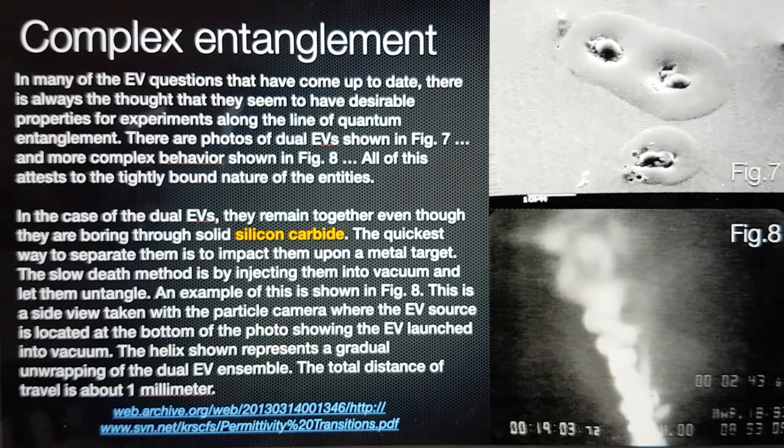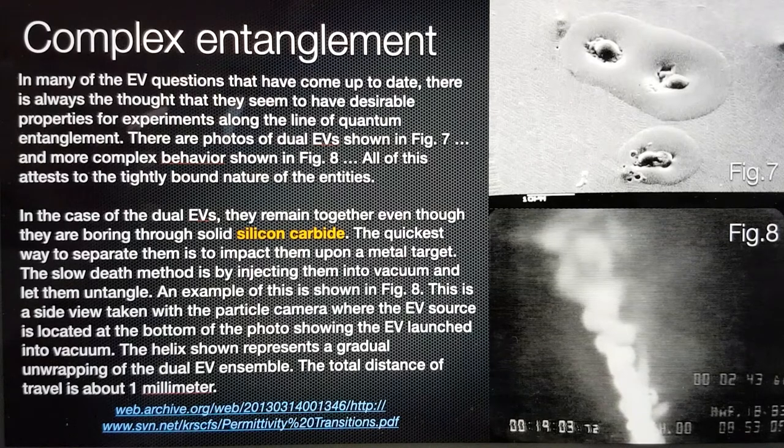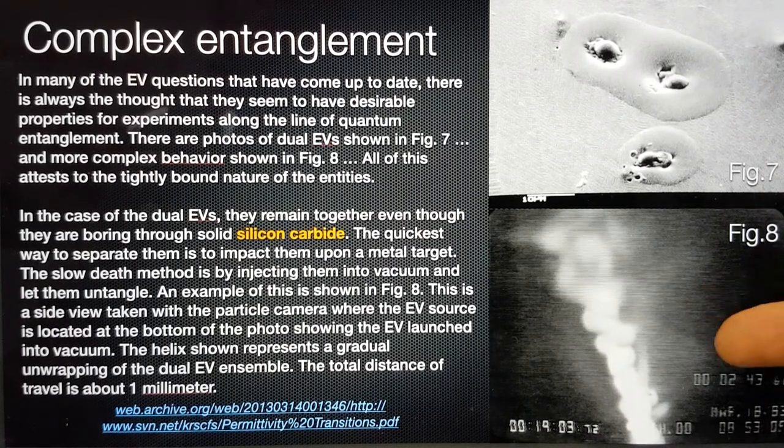And so this one here and this one here. And he describes it here. In complex entanglement, in many of the EV questions that have come up to date, there is always the thought that they seem to have desirable properties for experiments along the line of quantum entanglement. There are photos of dual EVs shown in figure 7 and more complex behavior shown in figure 8. All of this attests to the tightly bound nature of the entities. In the case of the dual EVs, they remain together even though they are boring through solid silicon carbide.